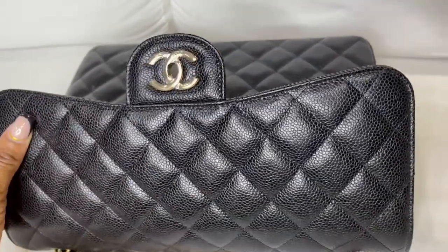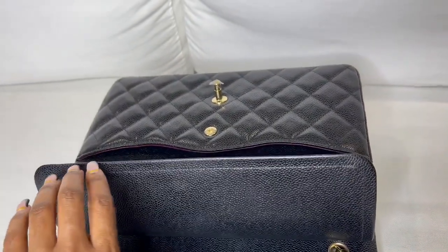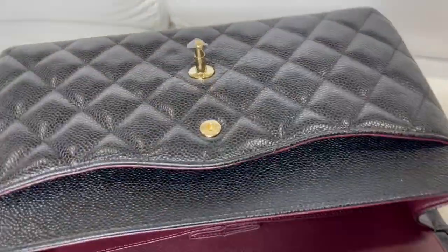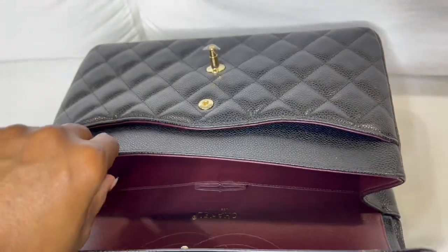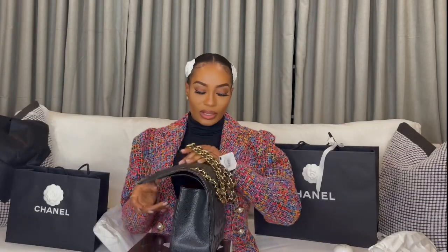To show y'all this real quick, I'm not sure if y'all know this, but the new Chanel bags do not come with an authentication card, so they just come with a chip on the inside. So I'll show you the chip real quick. It's right here, that gold plate in there. So that's what it is, which makes things a lot easier because you do not have to worry about losing that card. So let's see what else is in the box.